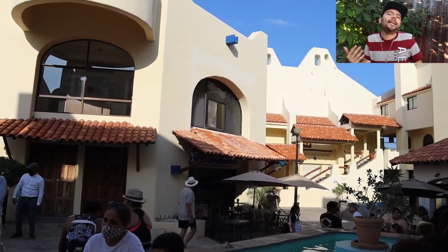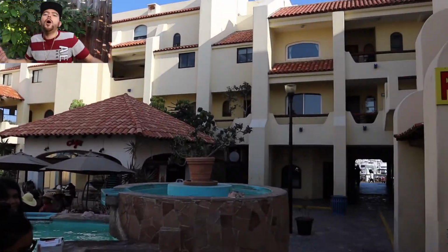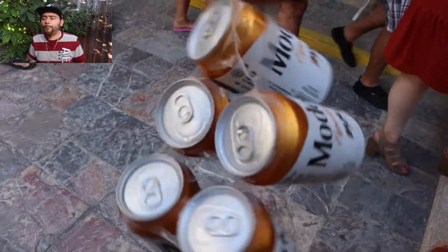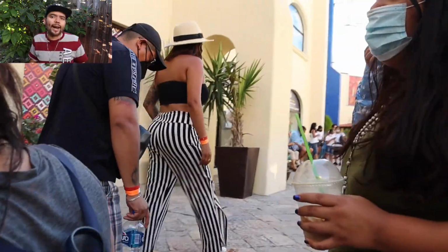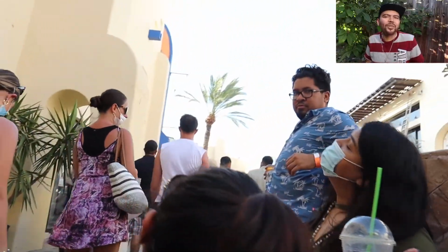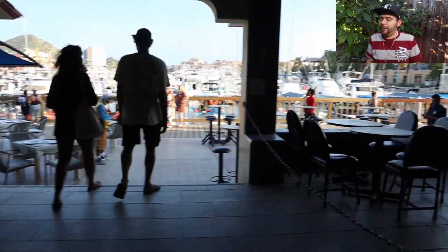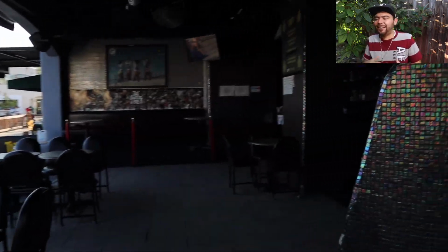Right now we're getting ready to get on the see-through boat, but we actually have to wait in line. They did tell us that we're allowed to bring 1 alcoholic drink per person. So I went to the liquor store and I bought a 6-pack, right? But honestly, you probably could have brought more because it's not like they were checking. I still brought extra in my backpack, just in case I needed it. And it's time to get on the see-through boat.